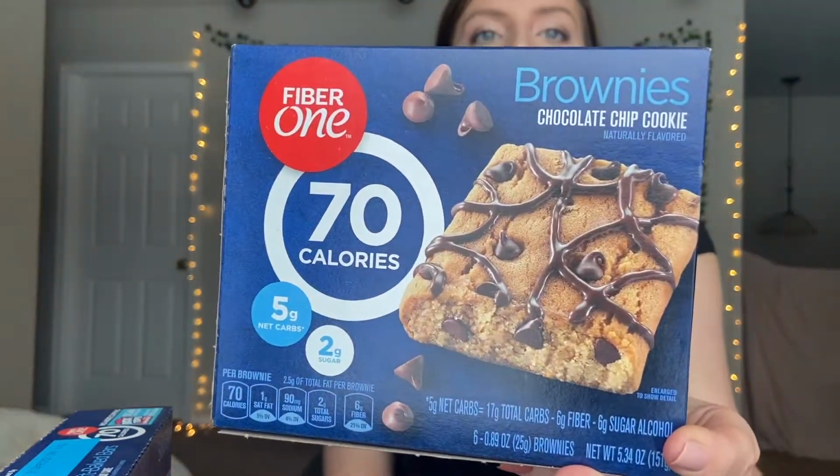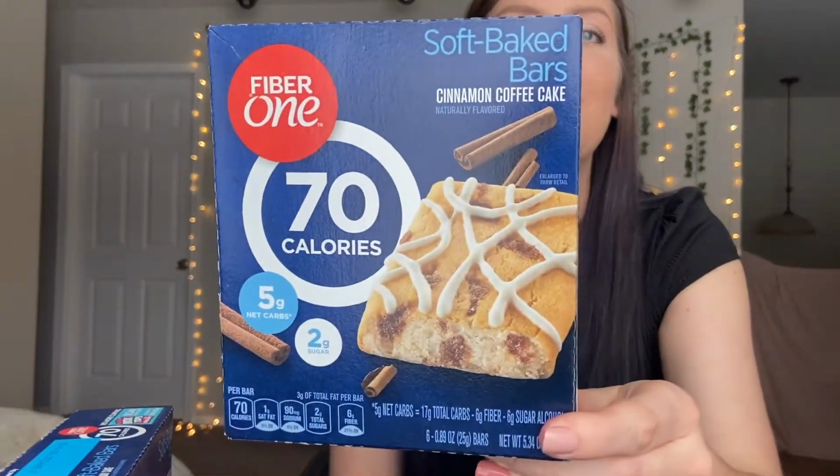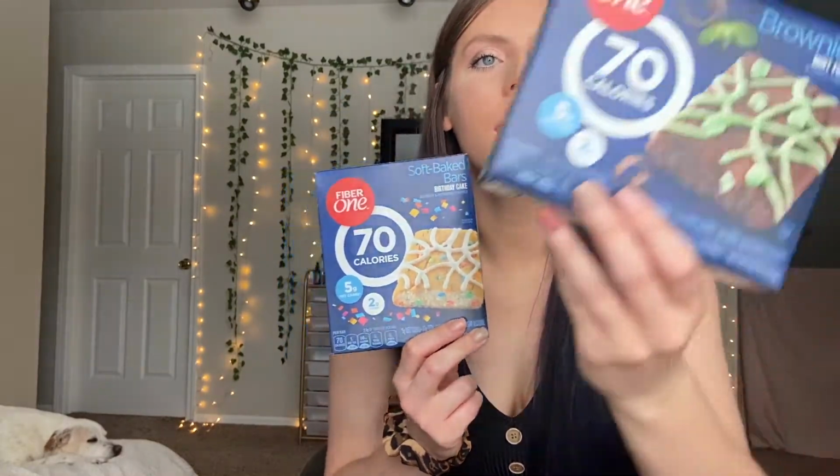So my favorite flavor is probably right now the chocolate chip. These kind of remind me of like the chewy Chips Ahoy. They're so good. I don't even know. These are probably my second favorite. These are the cinnamon ones. And these ones taste like Little Debbie's. The thing about all these is I swear they taste like the Little Debbie that they're supposed to be. These birthday cake ones are really good as well. And then I also like the mint brownie.